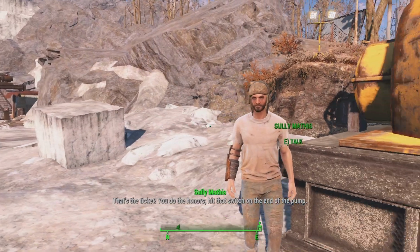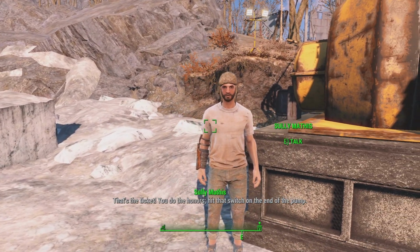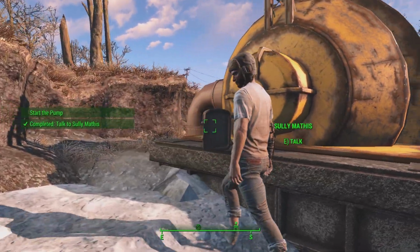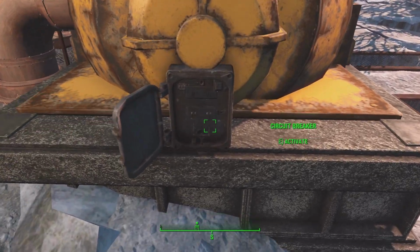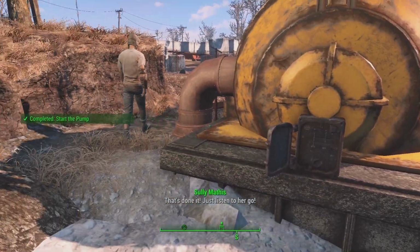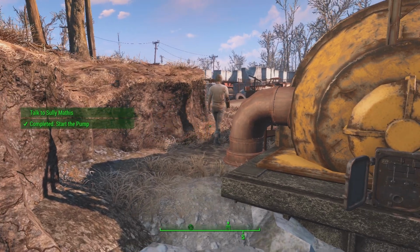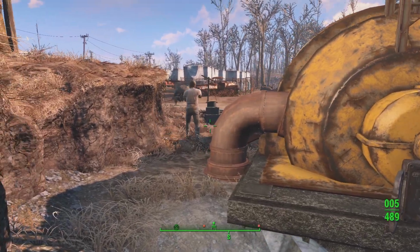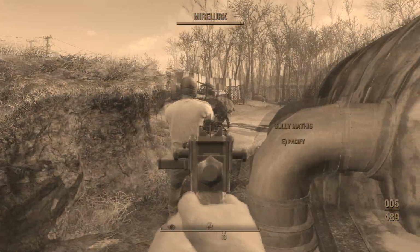That's a ticket. You do the honors. Hit that switch on the end of the pump. Sure thing, man. There you go. Just listen to her go. Can we take some of this stone and stuff now? Here. Whoa. Oh, snap! MacCready!